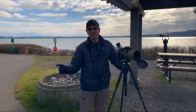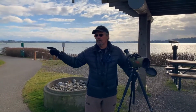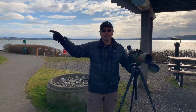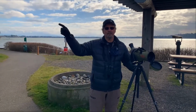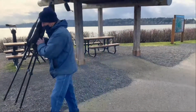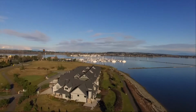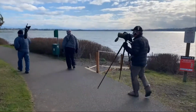So we're further north on the spit now, and we're actually going to walk past the boat harbor here on Drayton Harbor and out to the end of the spit behind the resort and see what we can see looking north toward Canada. So here we go. It'd be nice to see some black oystercatchers, wouldn't it?